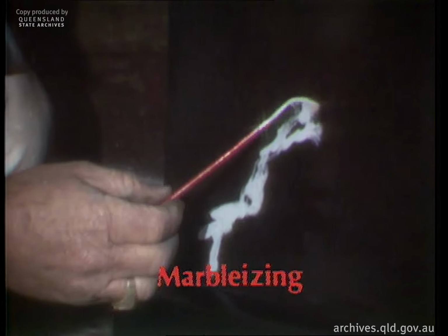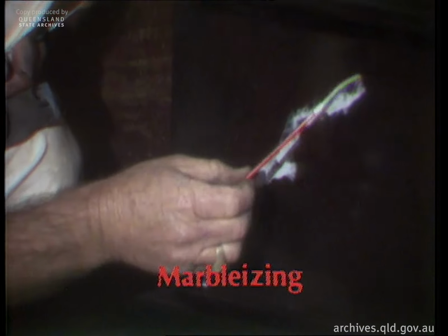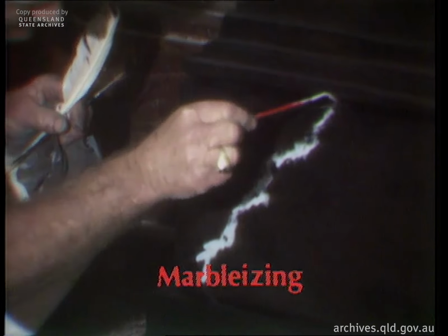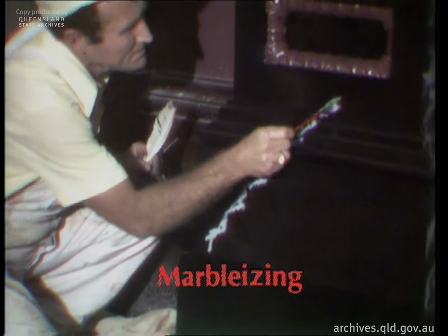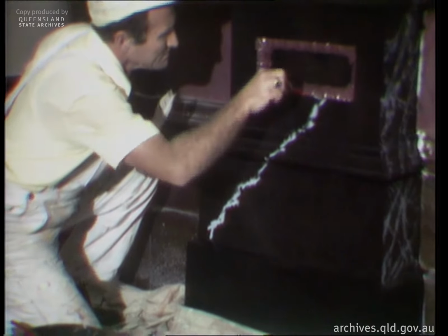The base of the columns in the entrance lobby were decorated to represent Wynyard marble. At this stage, the vein formation is being created with special brushes and goose feathers.